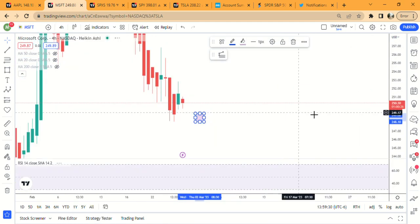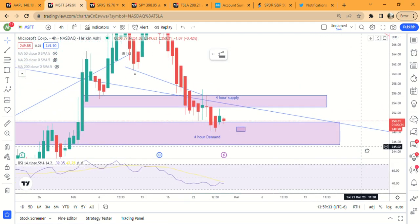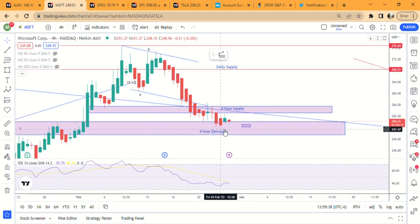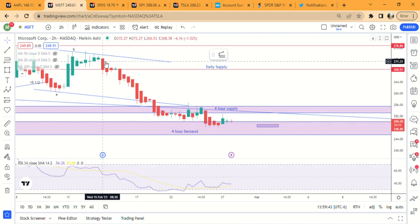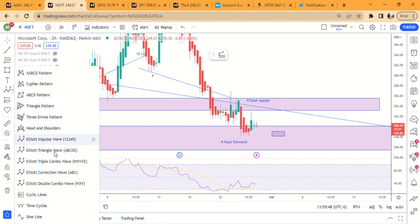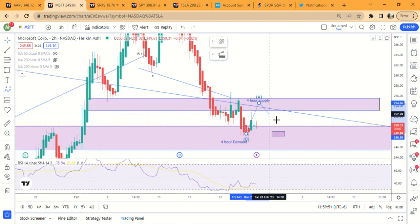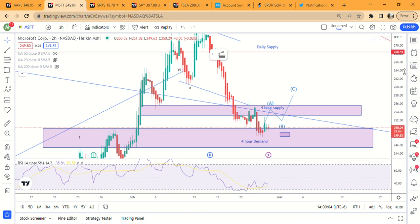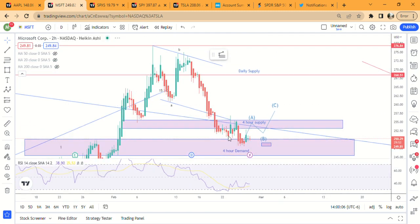Looking at the overall chart using Elliott wave, I think it's going to be similar to SPY again. We're getting another ABC move, so again, same thing as before. Probably something like this. We got a supply zone right there. So maybe up here to the high 250s, and then maybe sell off more, or maybe even grind up higher than that. Let's see where the daily is.